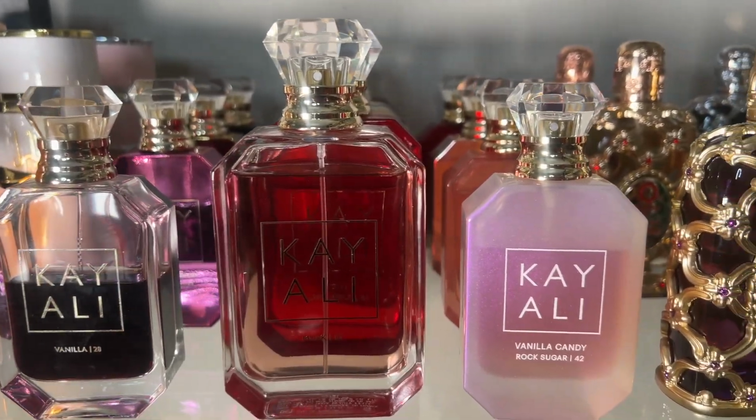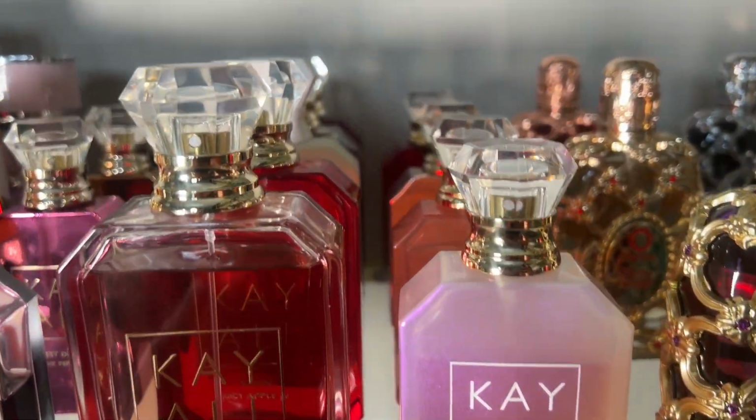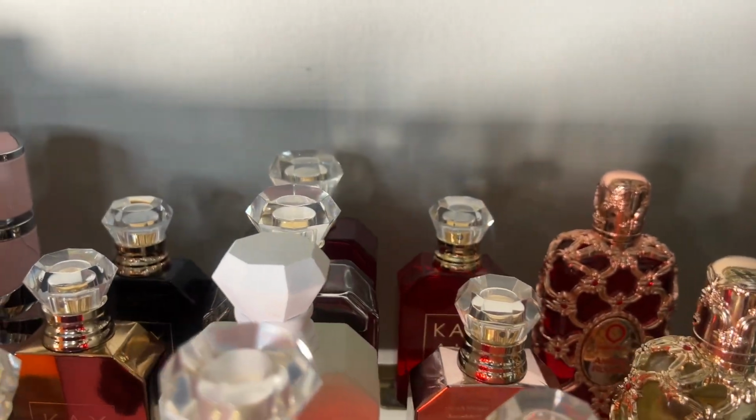But I say all of that to say, I support brands that pull out the bangers, and not all of us are gonna like the same fragrances, not all of us are gonna like the same brands, but for me, I'm like a Kayali stan. That's why I have so many Kayali fragrances, because I genuinely like majority of what they put out. And if I don't have the fragrance, it means either I haven't gotten to it yet or I just don't like it. Yes, I received this fragrance in PR.